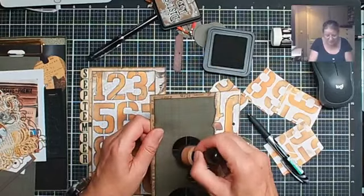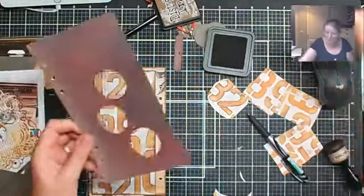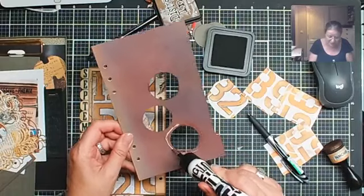Just a little bit. And I don't think the glue will still work, so I'm adding something extra.